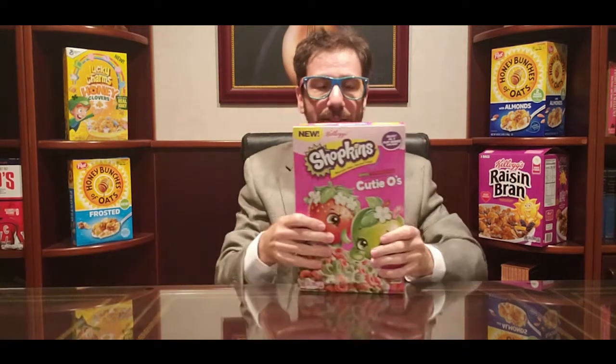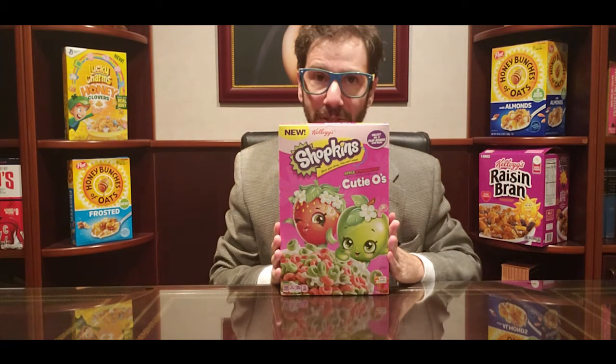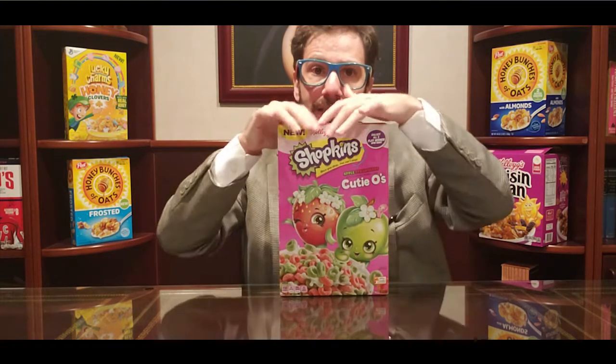And being back in the cereal laboratory, I'm able to really plug into the cutting edge of cereals that I would normally have little access to. So, today, we'll be looking at Shopkins Cutie O cereal by Kellogg's.